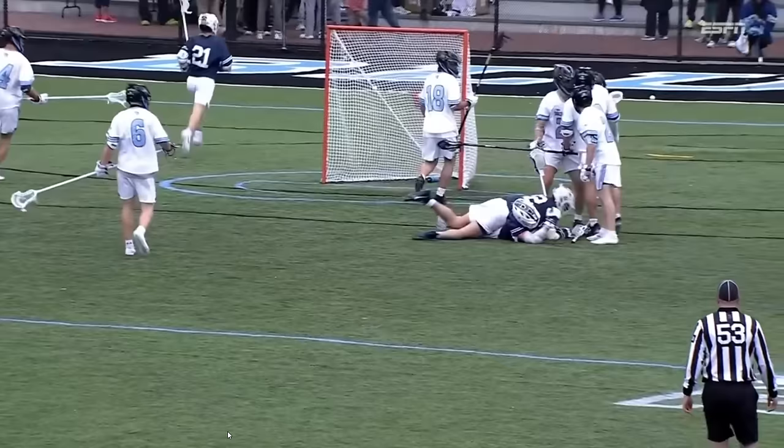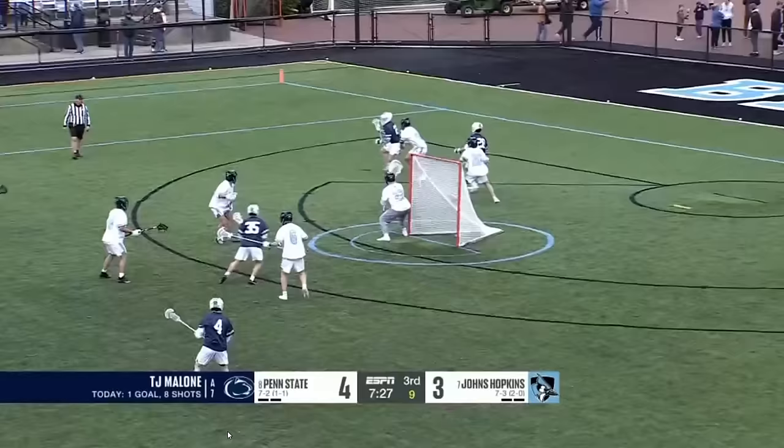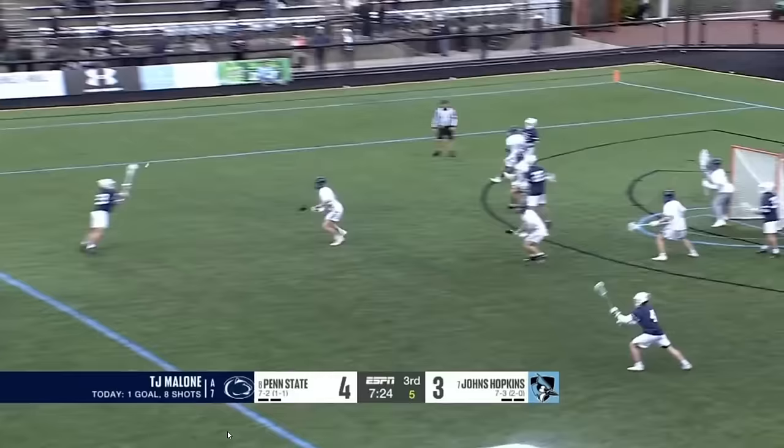Wasn't Smith who got him? I can't see the number in there. Might have been Stabner. Yeah, Stabner with the mustache. Mustache on the team, according to Degnan.